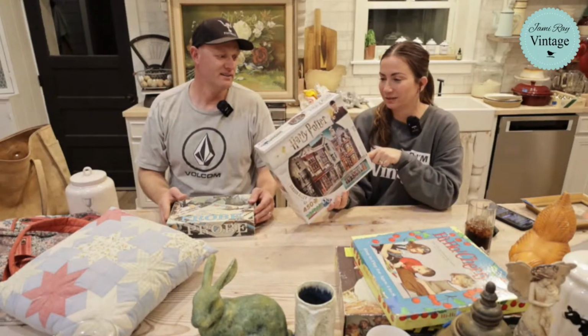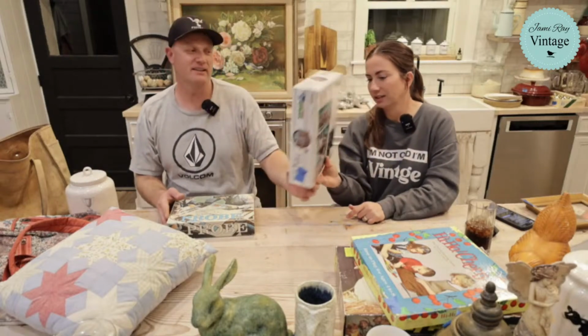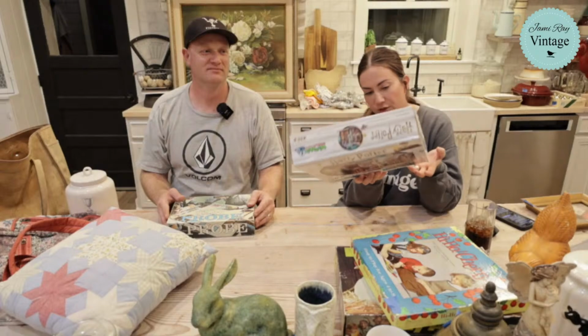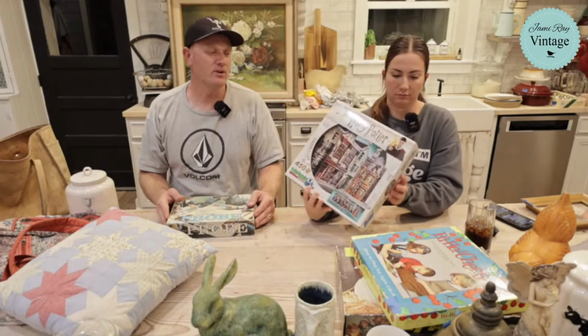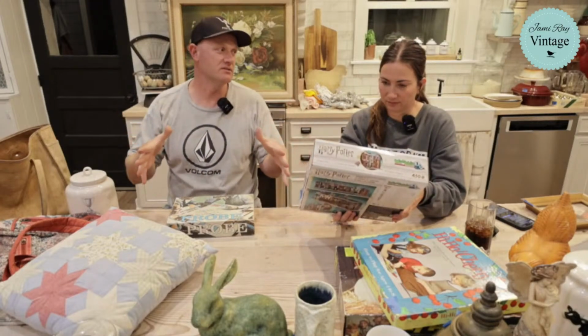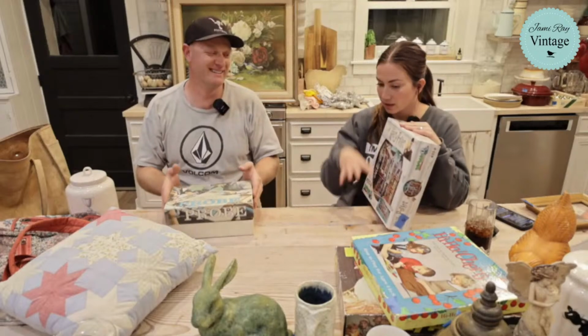What? 450 pieces. You can do that tomorrow. What? How much did you price it at? A discount price. It's fine. $18.95. I don't know what the original price is, but it's a 3D Harry Potter puzzle. I don't know if you know this, but the puzzles that I like to do come in the form of real houses. I like to put those pieces together. But this is a 3D house. It's like a real house.